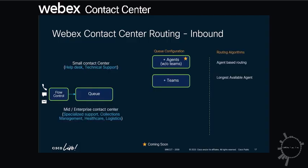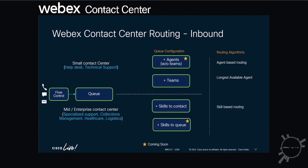Routing algorithms, what do we support for this kind of thing? A simple longest available agent. Agents log into their desktop. Whoever logged in first is the longest available agent, so we route the contact to that first and then the next and so on. We also do agent-based routing because you're adding agents directly. And from a medium or an enterprise kind of contact center which needs specialized support, like collection management, logistics, and things like that, healthcare, you can do skill-based routing.